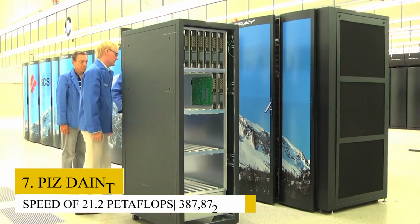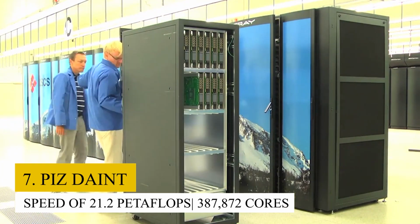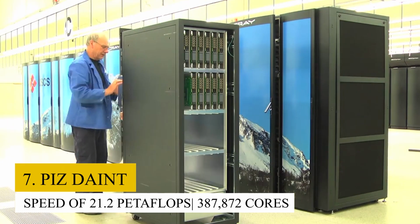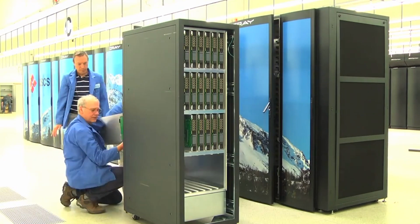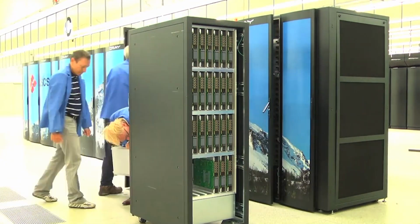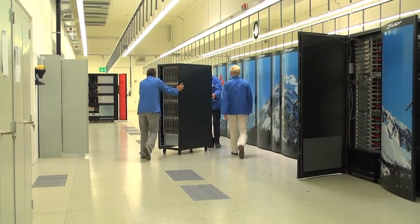Number 7, Piz Daint, speed of 21.2 petaflops, 387,872 cores. This supercomputer, named after the mountain Piz Daint in the Swiss Alps, runs on an Intel Xeon E5-26XX microprocessor and NVIDIA Tesla P100.